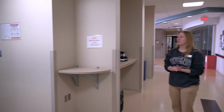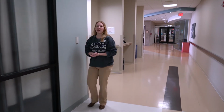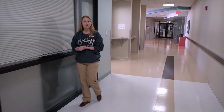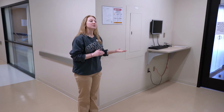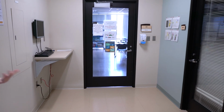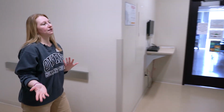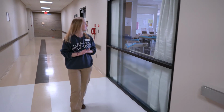In the far bed, we have Victoria. She is our birthing simulator. And we also have a number of different human patient simulators for gender and size. In this one, we have a pediatric patient, as well as all the equipment that a human would be set up to: oxygen, an IV drip.